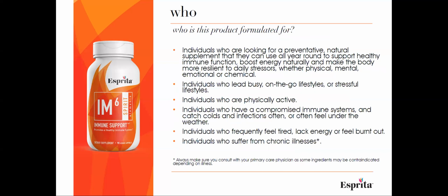So who is this product formulated for? Number one on the list, for individuals who are looking for a preventative natural supplement that they can use all year round to support healthy immune function, boost energy naturally, and make the body more resilient to daily stressors, whether they are physical, mental, emotional, or chemical, which we are all experiencing on a daily basis.